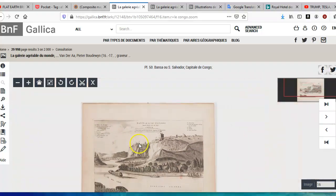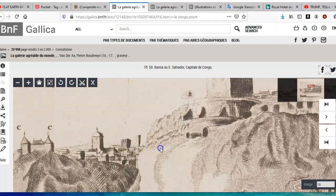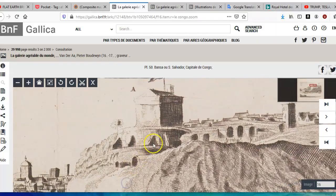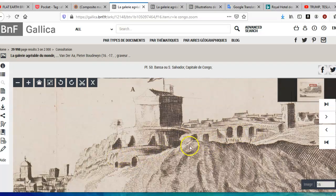Again, here's another image, and just castles. Castles, castles, castles. This looks, I don't know, is that sort of flooded out? See this? It looks like it's kind of in the hill a bit.